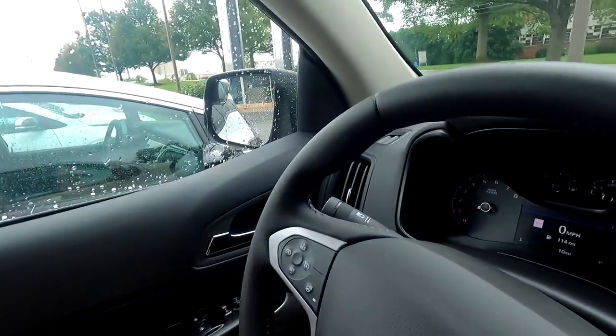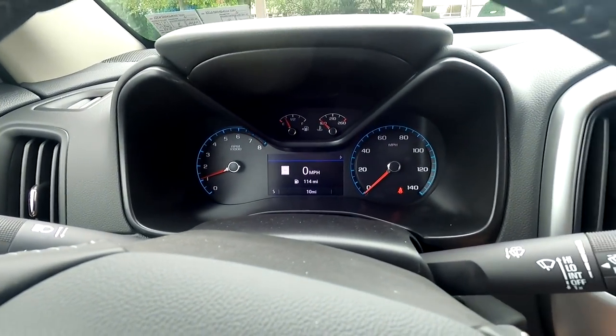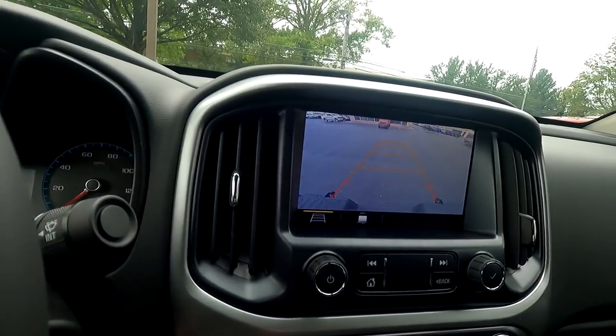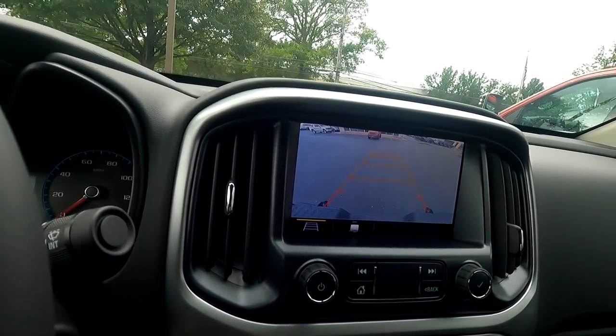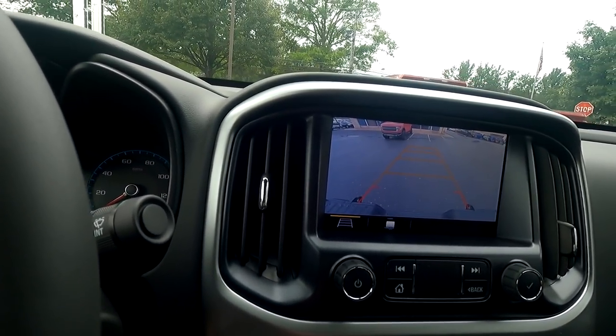You guys have already seen me drive a ZR2 a million times now, so I'm not gonna take this thing around the block or anything like that. It only has 10 miles on it. So I'm just gonna back it up here next to the Raptor because I don't wanna put any more miles on this thing. It feels like I'm ruining someone's prized possession one day. Definitely do not want to do that.